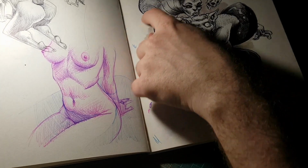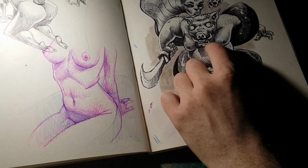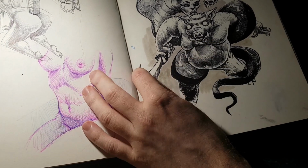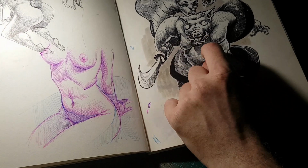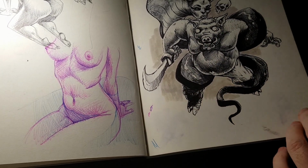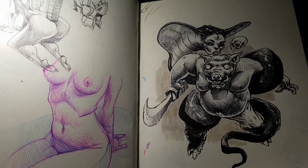A naga is like a snake lady, and like a pig man, pig troll, orc, man pig, man bear pig. And I combined them, so he's obviously, well, you can see sort of. No, you can't because I'm holding it off frame, so you can see what's going on.